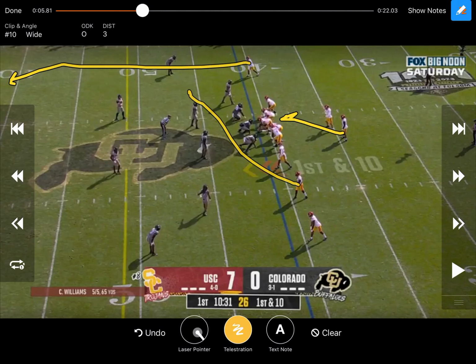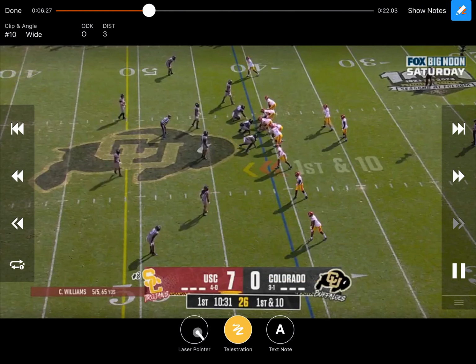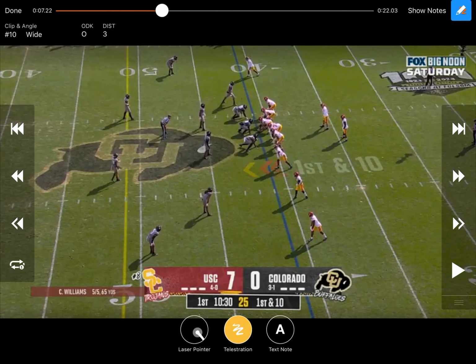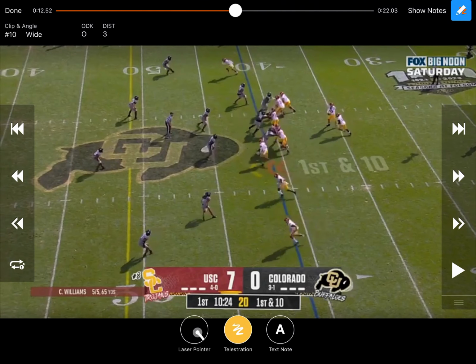He's coming across shallow. He's sitting right there at the safety, a one-high safety look. You got the outside guy running basically a curl. Caleb Williams with a little bit of a play fake here, trying to get these backers, safeties to step up. And he's basically reading this safety that rolls over. So here's a little bit of a play fake. As you can see, everybody's eyes are into the backfield.